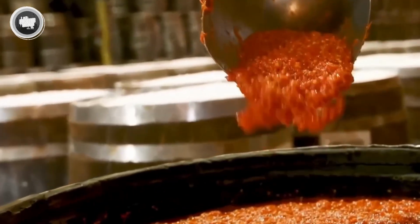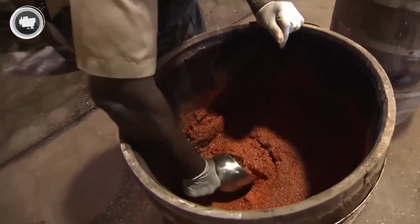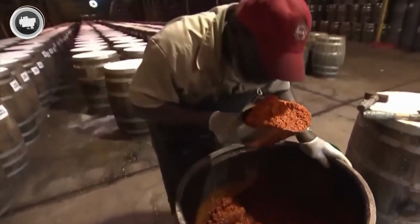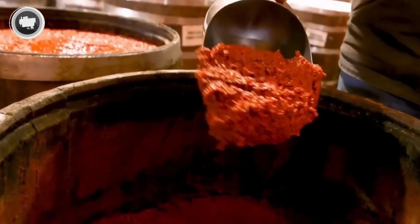Workers remove the salt layer, lift the lids, and take samples for taste testing. What was once a sharp, fiery mixture has now matured into something smooth and flavorful, ready for the next step: blending.